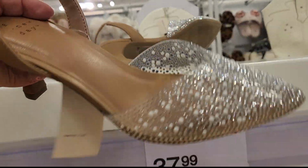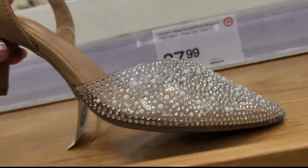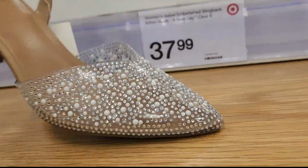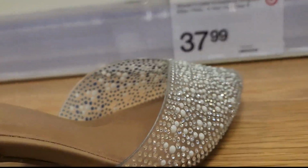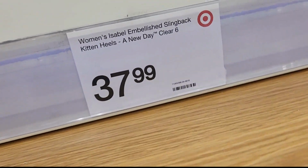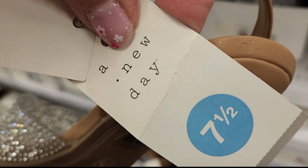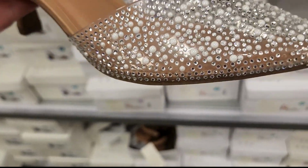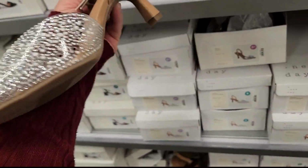I thought this next shoe was really fun. This would be great for like prom season or even graduations or just a fun night out. Now the front portion of the shoe is embellished with like little rhinestones and pearls, and this one is going for $37.99. Is by A New Day. Whoops, let me pick that up again. It's $37.99. Have a bit of a shorter heel.